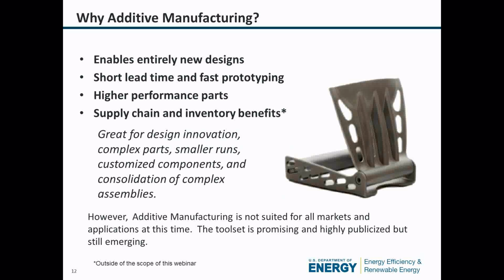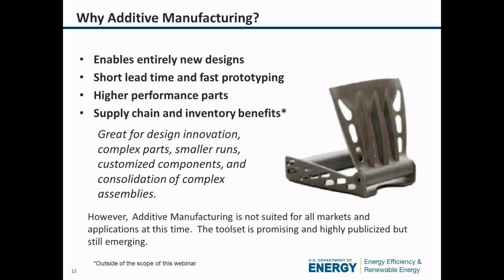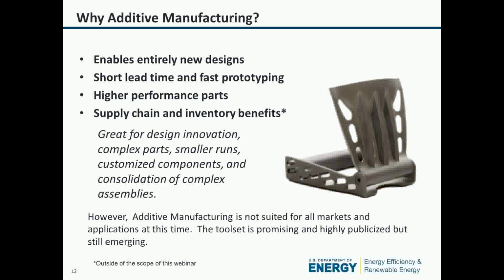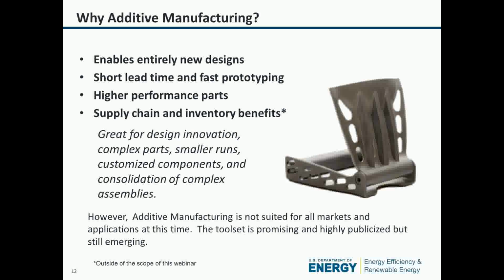Additive can also shorten lead times dramatically and can lead to very fast prototyping, and we'll show some examples of this. It can also make parts that are higher performance than a similar part made with another manufacturing technique. There are also extended benefits in the supply chain and inventory. Imagine, rather than having to warehouse parts, you keep a hard drive of parts. It's obviously a very different situation.